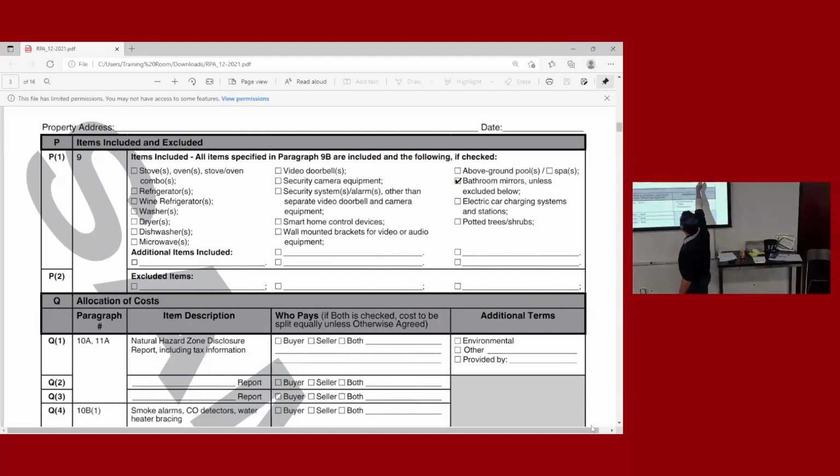Above ground pool spas. Electric car charging stations. This was big. We have our Teslas here. I paid $2,000 for my charger. I'm taking it with me. So we are considering that detached. We're considering the seller can take it. So if your buyer's like, oh, I got a Tesla, and he's got a Tesla charger that's perfect, you better check the box.